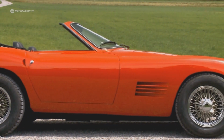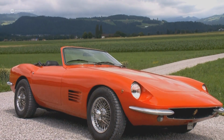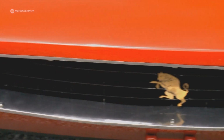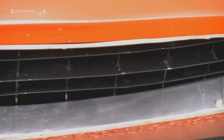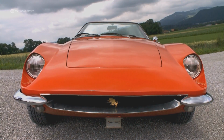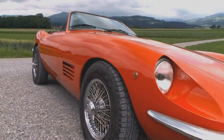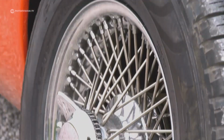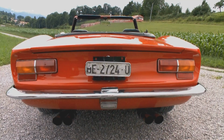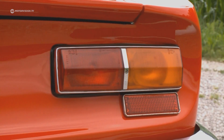Visually, the Spyder appeals like a mixture of Corvette and Ferrari. And Franco Scaglione, who has also dressed numerous Ferraris, created a stunning shape with the typical proportions for a 70s roadster. Long snout, flat windscreen, and a crisp rear. And the sound from the Anza twin exhaust pipe system lets the car freak shiver pleasantly.